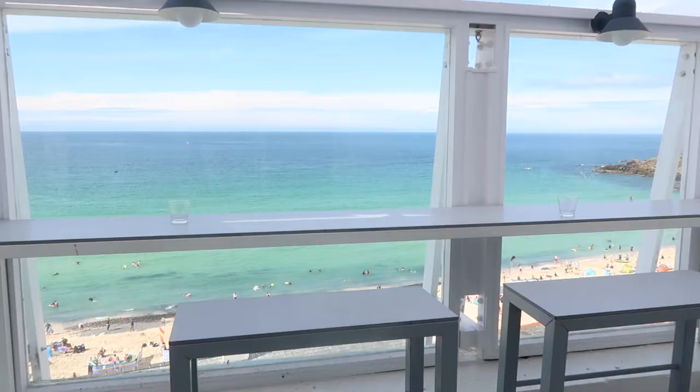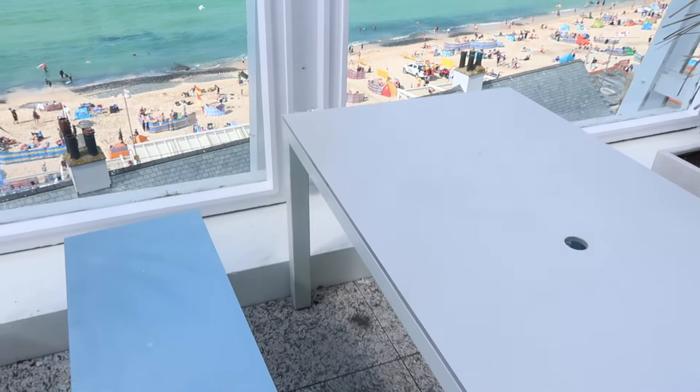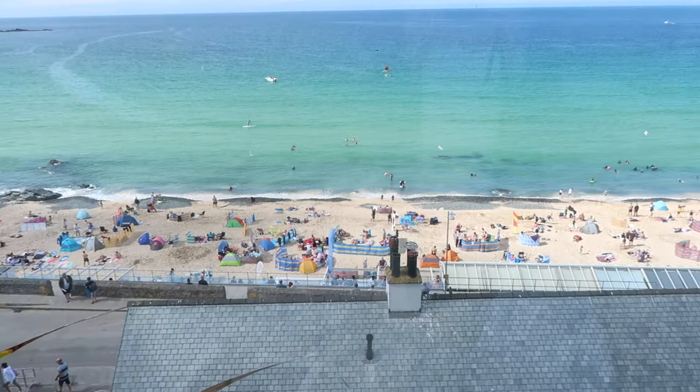So the cafe on the fourth floor is lovely. I feel like it's a hidden gem of St. Ives because you have some indoor options, but you also have all these outdoor terraces that look down on the beach. So you literally can be sipping on your coffee, having your cake, and just watching the gorgeous sights from a very high vantage point.